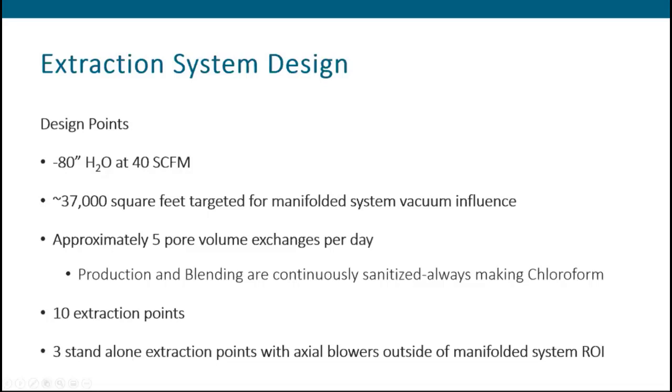The design point for the blower itself was 80 inches of water, and we were sitting at about 35 to 40 inches on our pilot test. I like to put a two-times safety factor on that so that the blower runs in the middle of its performance curve. This would give us the 37,000 square feet under vacuum with approximately 5 pore volume exchanges per day, which means that every day the entire soil pore volume is moved out and replaced 5 times.